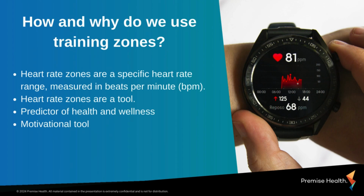We'll start with why it's important to keep track of your heart rate and why we're here today. Keeping track of your heart rate is crucial because it provides valuable insight into your cardiovascular health and fitness level. By monitoring your heart rate, you can determine the intensity of your workouts and ensure that you are working within the appropriate heart rate training zones for maximum efficiency and safety. Today, we'll explore the different heart rate zones and how they can help you optimize your fitness routine.